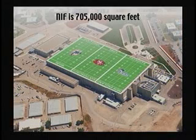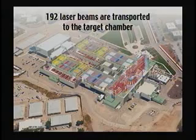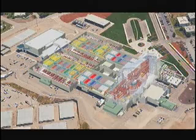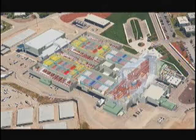So we have that little tiny target, but we have this really big laser. It's big enough to have 3 football fields on top of it. There are 192 beams that are transported to our target chamber. The way that we do that is like this. Let me take the roof off through the magic of CAD. We have a little laser that goes into the big laser bays. Now it's low energy, low power, but we send it through these amplifiers that I'll talk about in a second that make it high power.